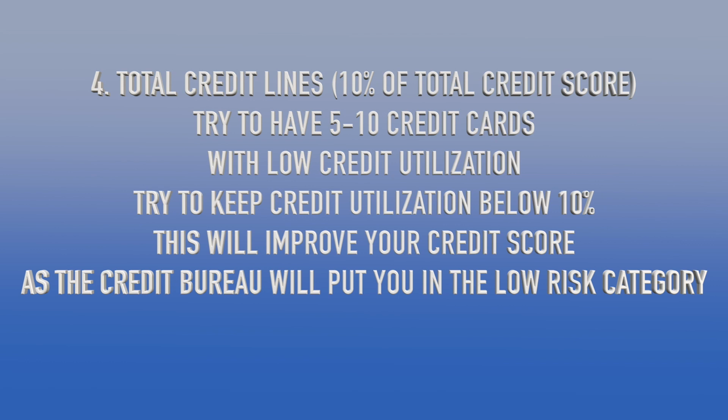So ideally, according to the bureau, you've got to have somewhere between 10 to 20 credit card accounts, but I think that's a little too much. Even if you have 5 credit cards, I believe that is good enough. And again, this only forms 10%, so this is not going to affect your credit score much.